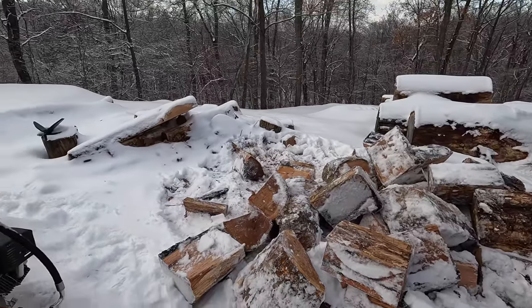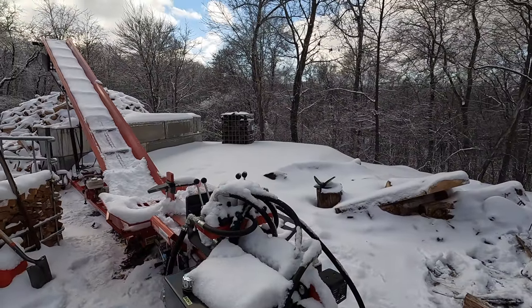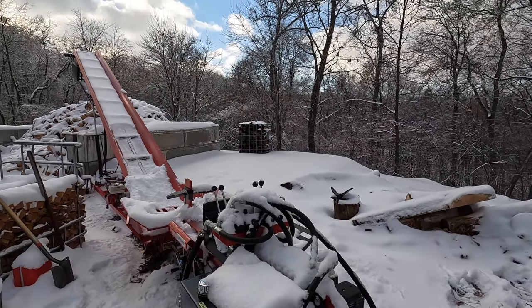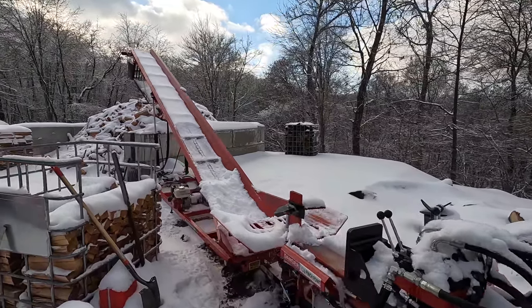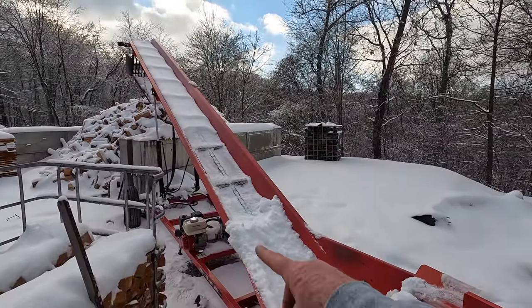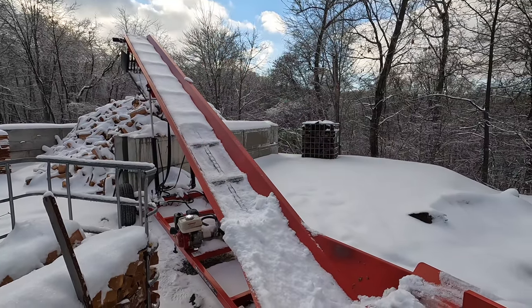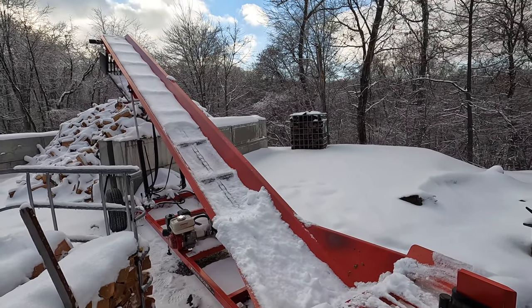If it does warm up some, I don't know how to thaw that out, really. I think the best way is to let Mother Nature deal with it, to be honest with you. There's probably, I don't even know, like an inch and a half, 2 inches of ice on that whole thing right there between the freezing rain and the sleet. So it's not going anywhere.